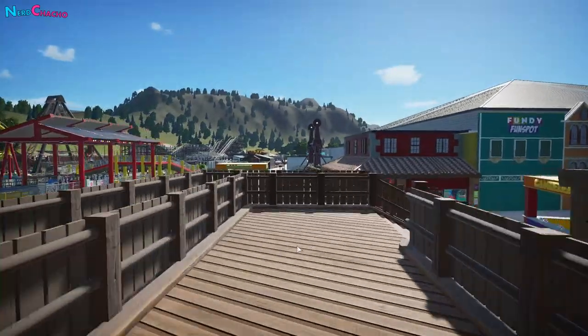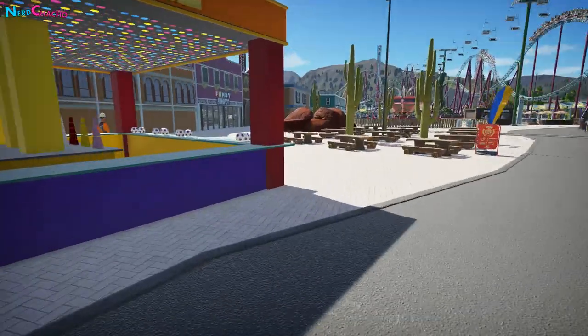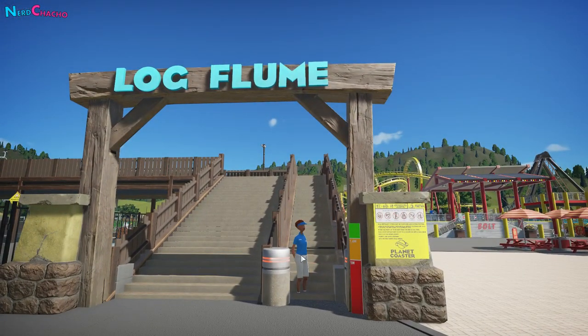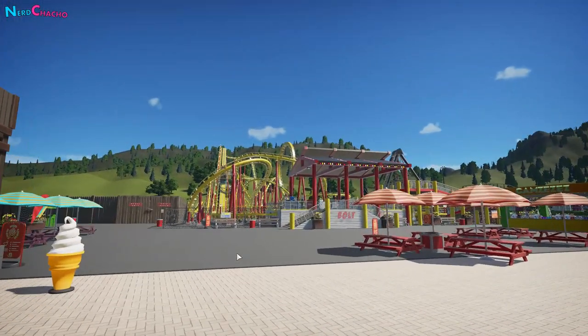I'm gonna come down this way, down the stairs. Really cheap, nasty theming and really imaginative name for a log flume. Love it. So, and then we're gonna come over here and we're gonna go on Bolt.